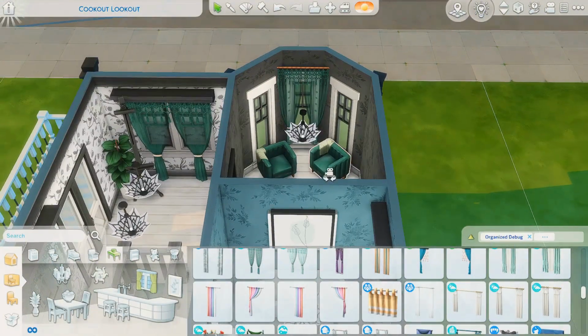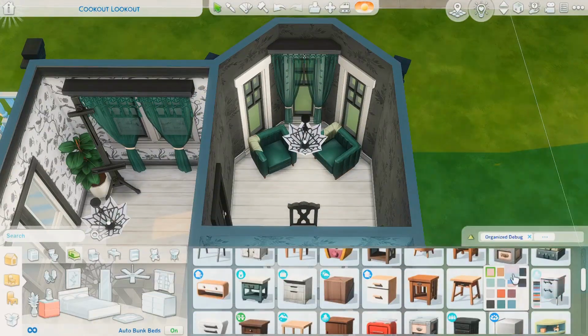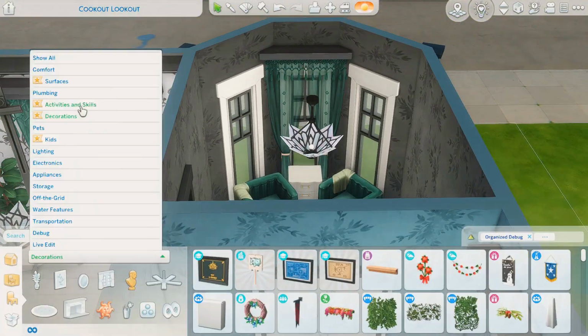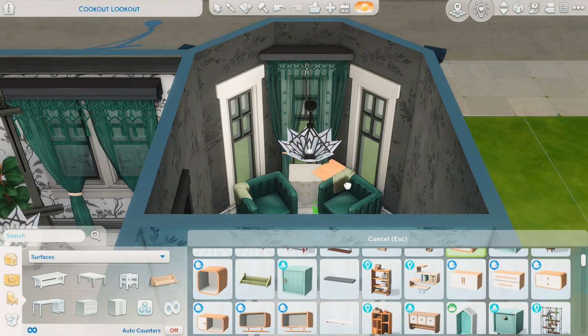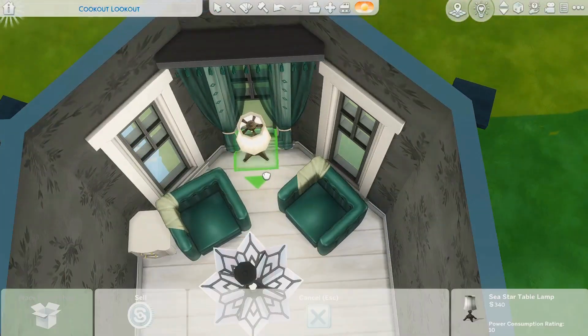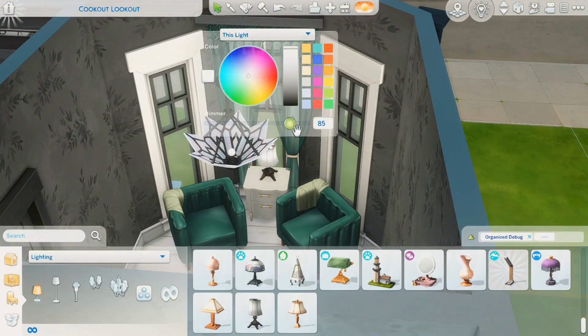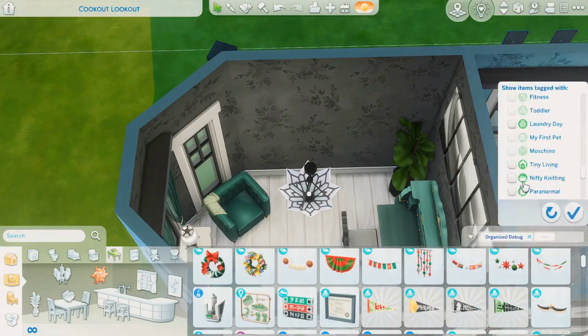Like, why do you need a curtain, you know? And I think it just looks cuter like that somehow. And the bay window is super cute. I add a little lamp and a little table there. I don't know. I love this room. And then I add that cork board from Dream Home Decorator. I imagine this sim probably works a lot at home, so that was a super cute touch.